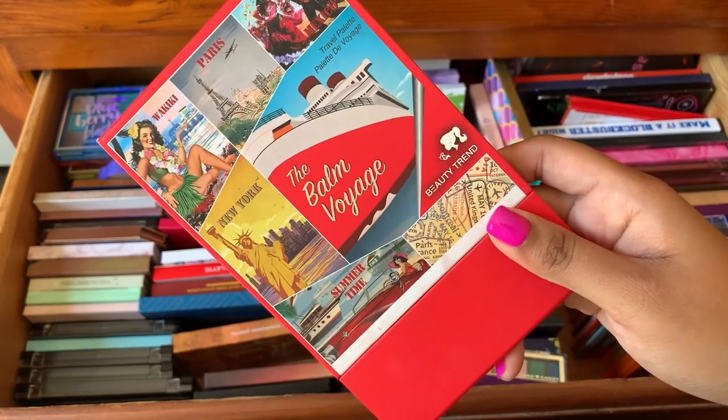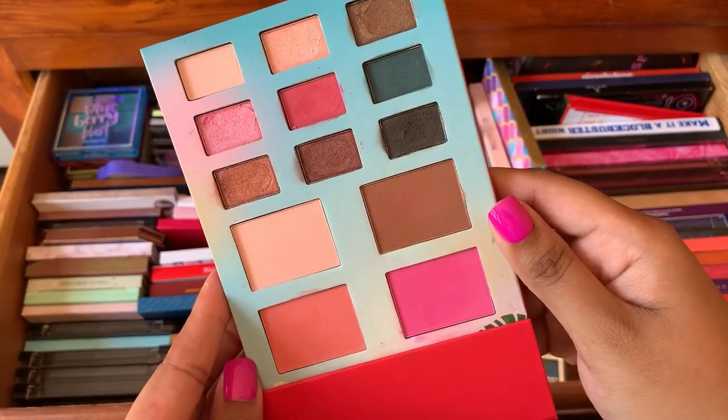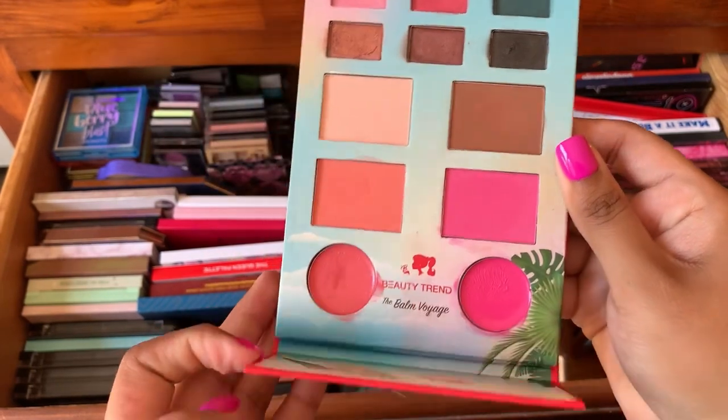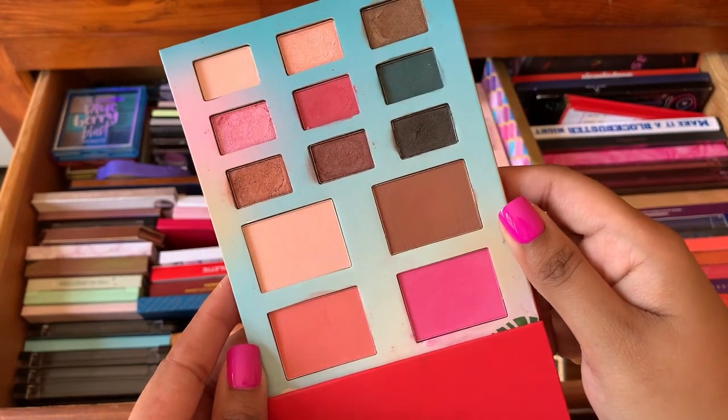I have the Bon Voyage palette from Beauty Trend. This is a palette that I've had for so many years. I love the fact that it comes with face shades. You get eyeshadow shades as well as some lipstick shades on the bottom. This is definitely a perfect palette for traveling.